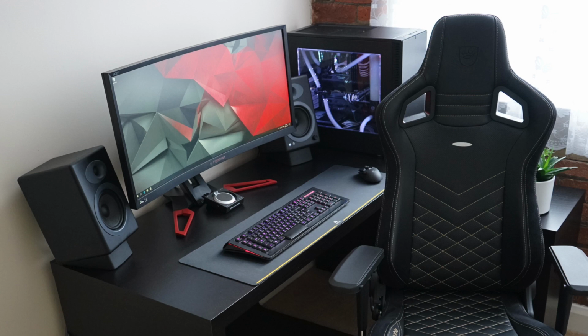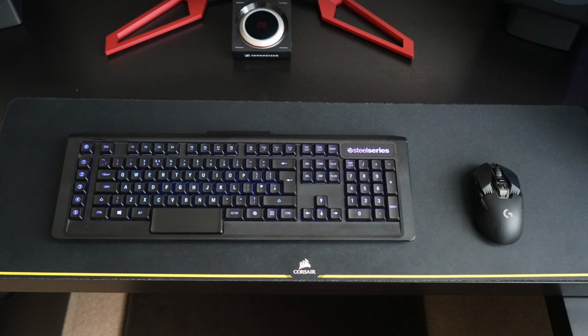What? For his display, he's rocking the Acer Predator Z35. A very nice slight curve to it as well. Definitely a solid choice for gaming. And sitting on his IKEA Malm desk in black, everything fits nicely. He has the SteelSeries M800 keyboard with a Logitech G900 wireless mouse on the Corsair MM200 extended mousepad.